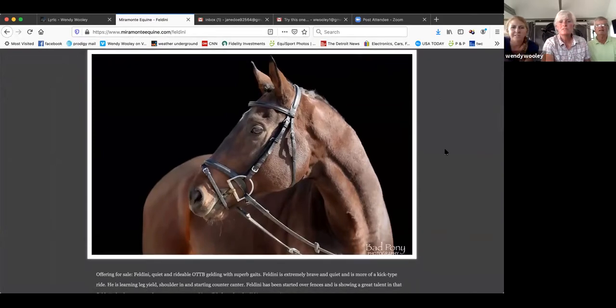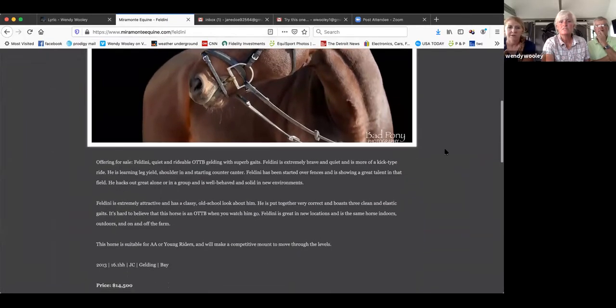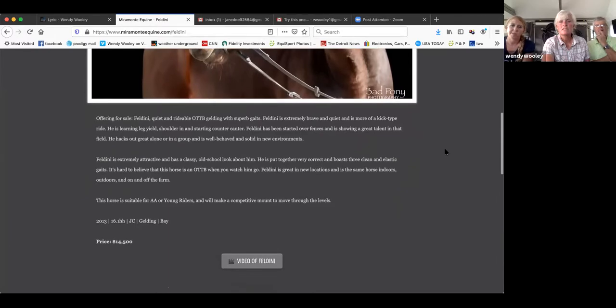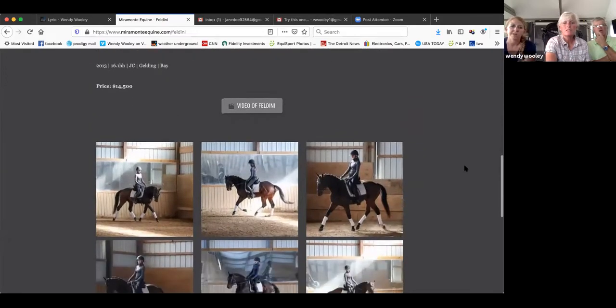You can see that this ad is formatted exactly the same as the Oldenburg mares ad. I have brief paragraphs describing the horse exactly how I explained him. And then at the bottom, I have that key information that we talked about that has his height, his age, his breed, gelding, bay, and then his price. It's just to show that it's applicable no matter what kind of horse you're looking at. And then if you scroll down a little bit further, these are actually great examples.